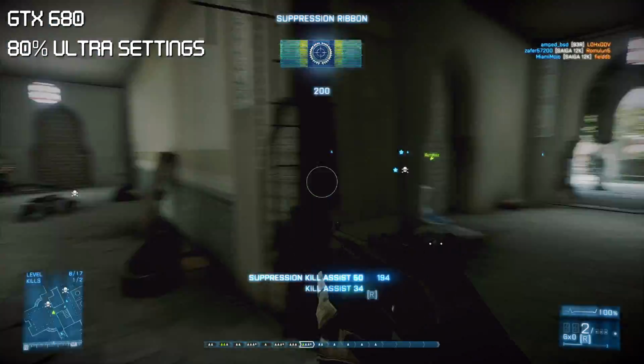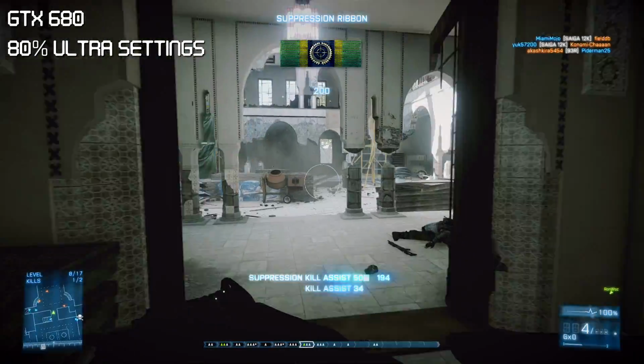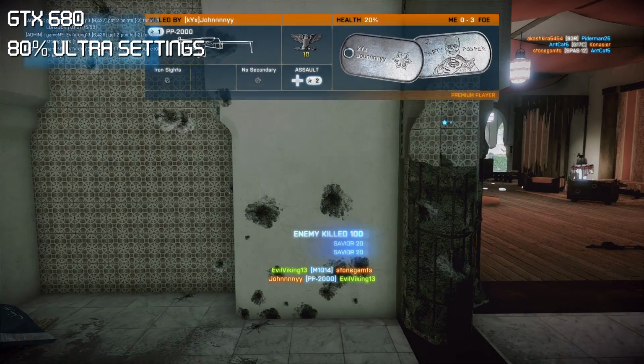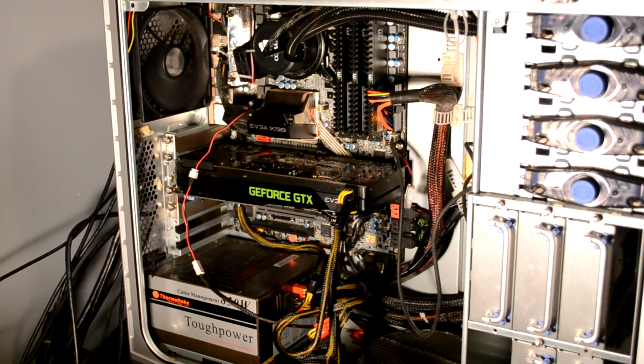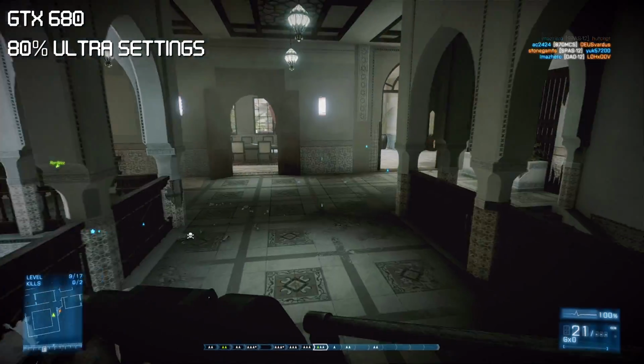In addition, like I already mentioned, the lack of noise and heat were instantly noticeable. Over the next 6 months, I might save enough on my electric bill to actually cover the cost of this upgrade after selling my two 480s. So after the overclock, I'm pretty impressed with the GTX 680, and at this point I'm leaning very heavily towards keeping it.